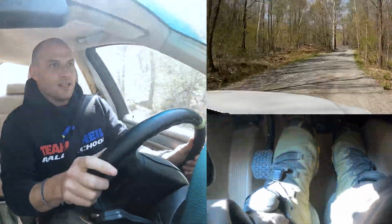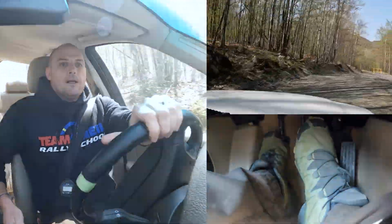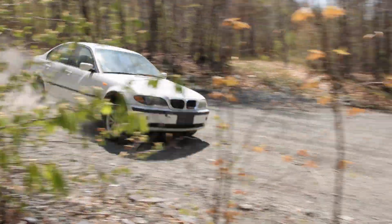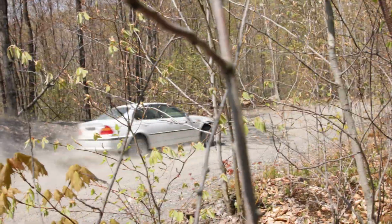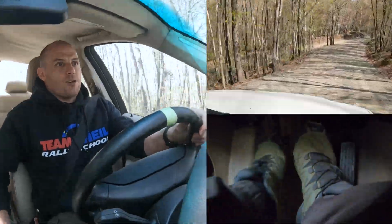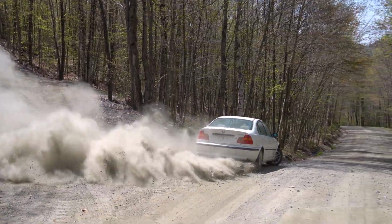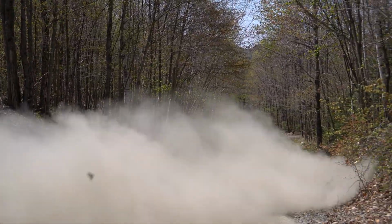Coming down, this is where we're gonna see that brake bias. A little too much front brake, but we got the handbrake for this. Back to throttle and we're out of here. Yeah, the front's locked up on me. That's okay. We can use the handbrake as well to create our own brake bias down the hill.